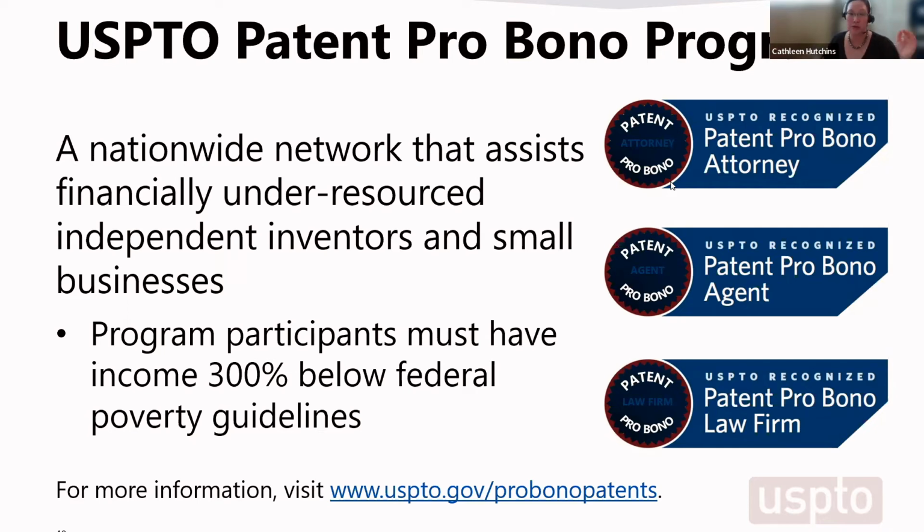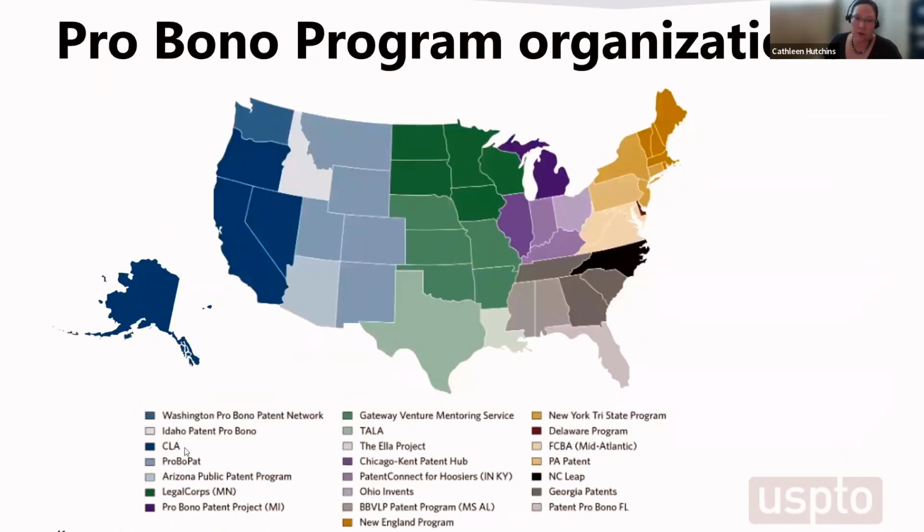So if you are interested in that, you can go to the USPTO.gov/pro bono patents website. Please note that Alaska, I believe, is covered with the California Lawyers for the Arts, the CLA, not intuitive because it's not arts technically. That's the pro bono program that covers Alaska. They're based out of California. You do not need to actually have an attorney in Alaska. As long as they are a patent attorney registered with the United States Patent and Trademark Office, then you can work with them.